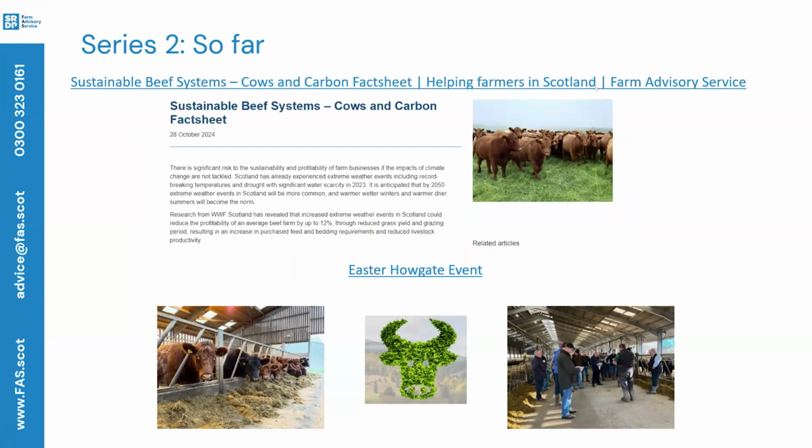So we kicked off yesterday with an on-farm event at Easter Howgate, which is our SRUC's research farm. So we looked at the system there, the pretty high-end research at the Green Cow facility, so the methane chambers, and then we looked at the Green Shed, which is a new facility that's been built, which is like a large-scale methane chamber. And that really set the scene in terms of the science, where we're at.